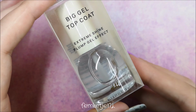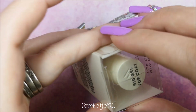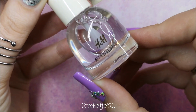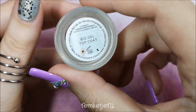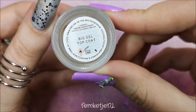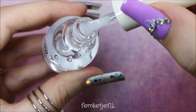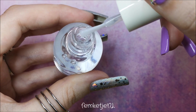Then I also got the big gel top coat. Again, please, nail polish brands, stop using gel while it is just a regular nail polish. It is very confusing for people who don't do nails that often, who are not really into gel polishes as well. But I really liked this top coat. I've used it in a couple of my videos and designs that I will be uploading soon during Winter Nail Art Week. It's just a little bit of a thicker, kind of gel looking top coat.